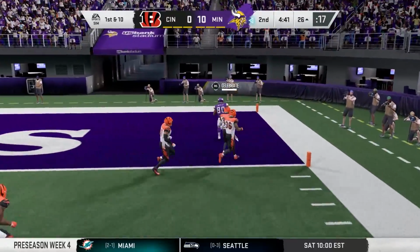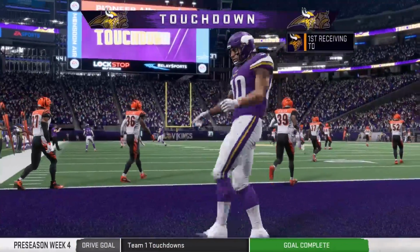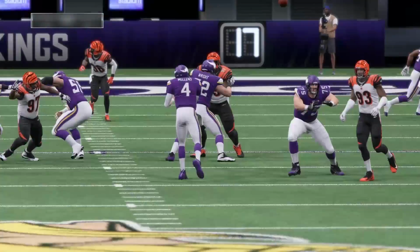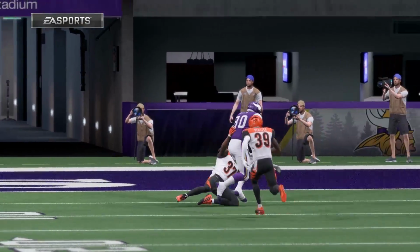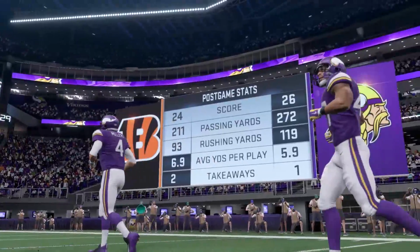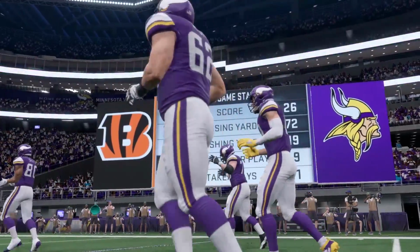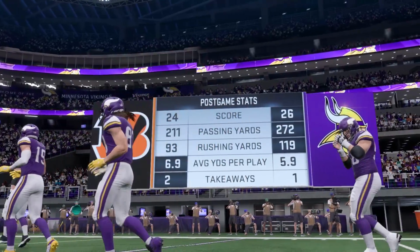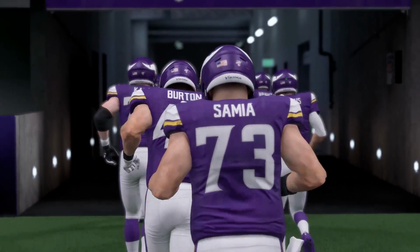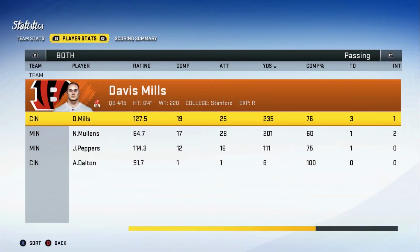Then Smith Jr. going to bounce off one tackler, get into the end zone, and this Vikings offense, it doesn't even matter if our backups are in, our second stringers are in, our first stringers. We're on fire, guys. We're looking dang good. It's 17-0. We'll skip ahead to the end of the game, and there's your final score. We get the W, 26-24. We had 5.9 average yards per play. Now, that was a little bit higher when the first string offense was in and when we were usering up this Vikings football team.